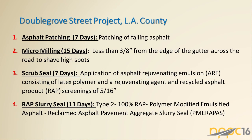There were 4 main parts to the job. The first was asphalt patching. Again, there was an extensive amount of patching that needed to be done. The second, micro-milling, anywhere from 3/8 of an inch or less from the curb line out, and then just shaving off high spots from there. Third, a scrub seal. A rejuvenating emulsion, ARE, was used for the scrub seal process, and then covered with a 5/16 of an inch, 100% RAP screenings. And the final, a RAP slurry seal. Again, type 2, 100% RAP slurry seal was used.